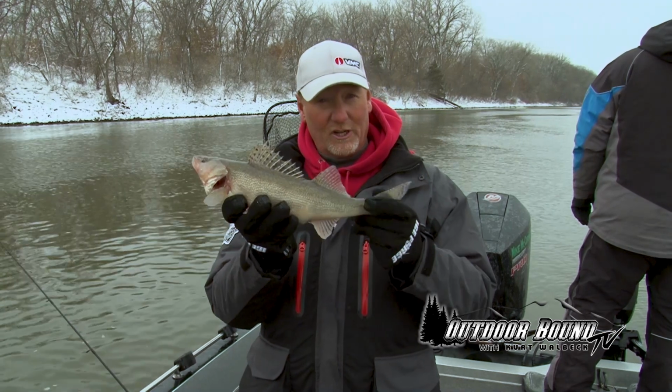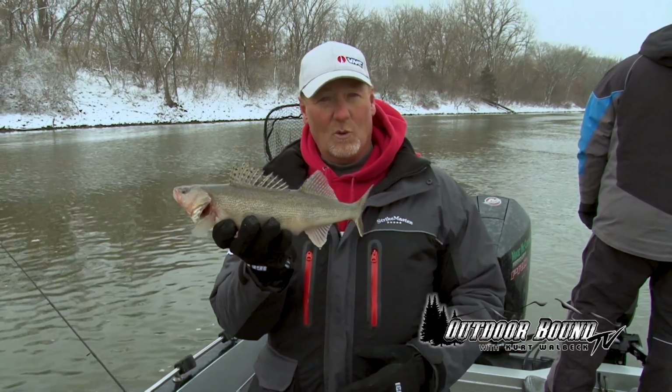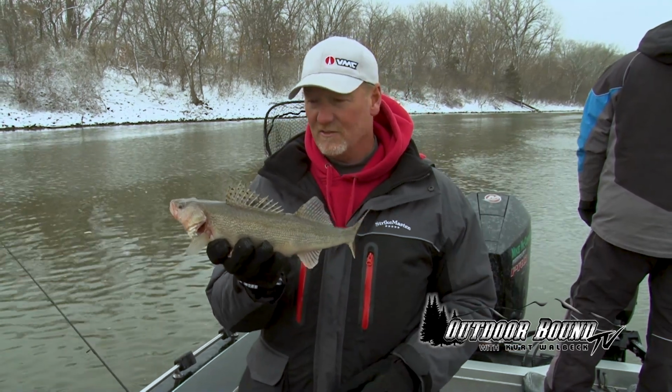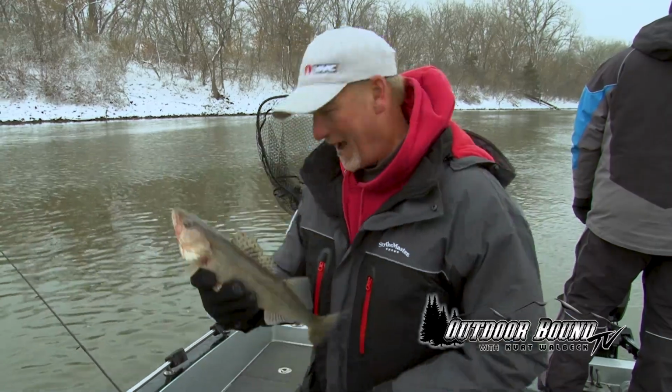Now this is a really pretty good sauger. Mississippi River has some really good sized fish in here. Sauger, typically, if you get a sauger in that 22, 23 inch range, that's a pretty good sized fish. But pretty fish here in the Mississippi River. We'll get it back.